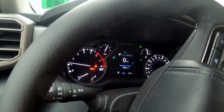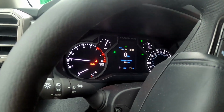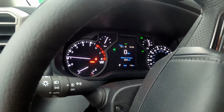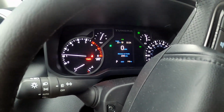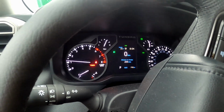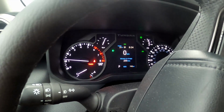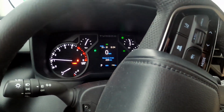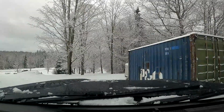We're gonna move that back up to the speedo. We've got 790 miles on it now. Let's drive it in the snow and see what we got going on. I'm gonna turn you guys around so you can see out the front, and we'll let her rip. All right, let me get my seatbelt on and we'll get going here.